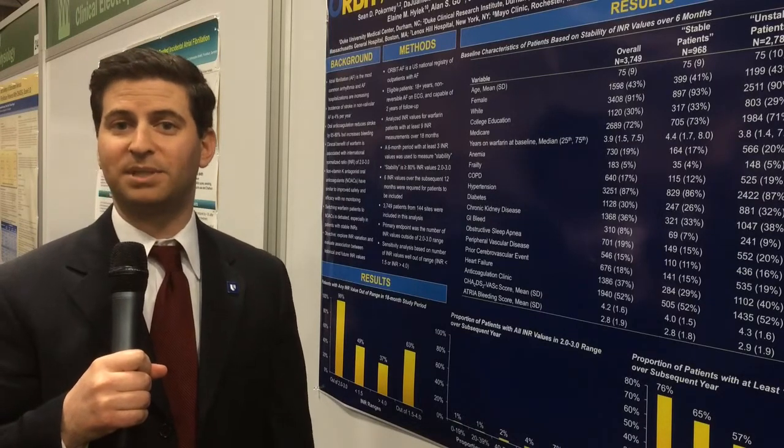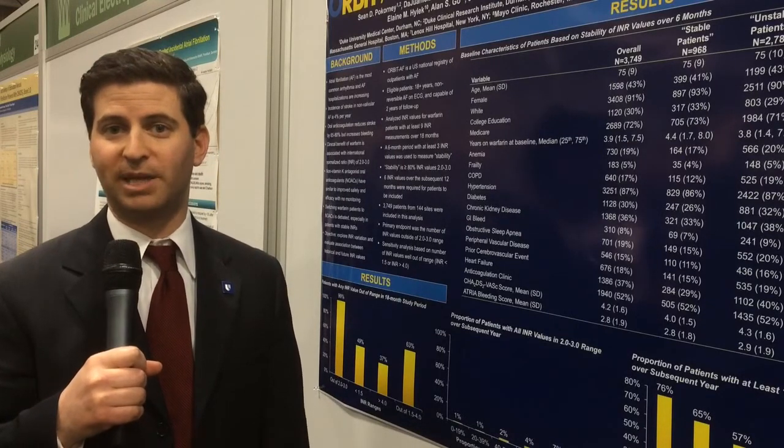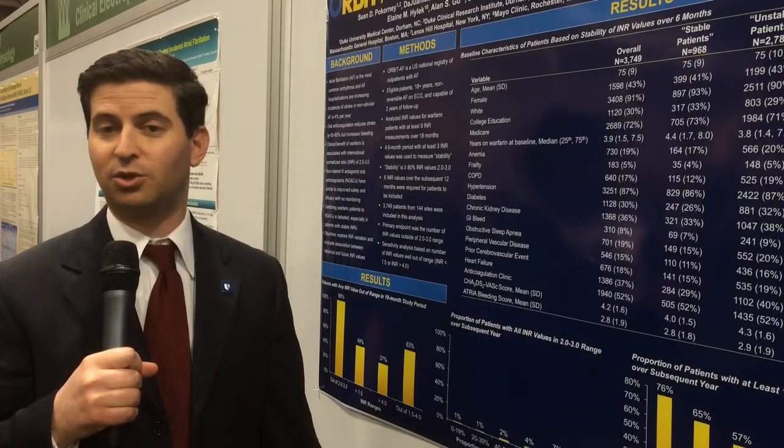I think that the next steps in this research will be to look at outcomes of these patients and better define how these patients do over time clinically.